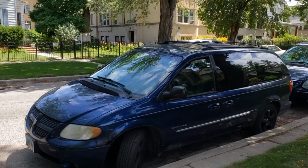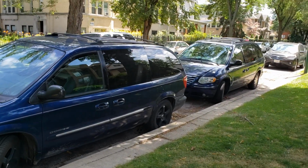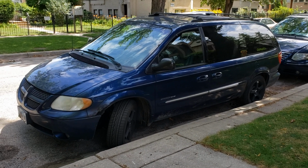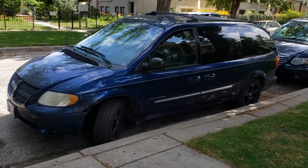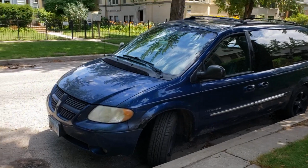And I want to make a video about what it takes to turn a Dodge into a Chrysler and vice versa, because it's not every day you find very similarly badge engineered vehicles parked in the same color right next to each other. So let's take a look.